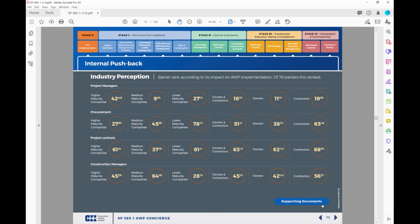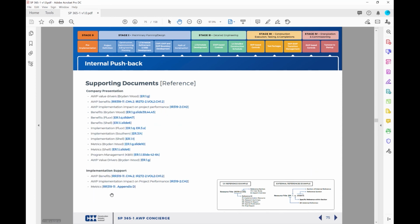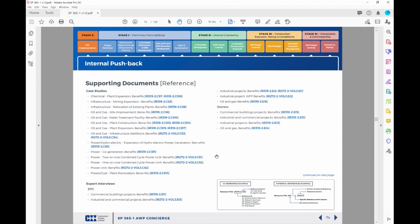And then supporting documents. All right. Now, of course, the supporting documents, being such a large area, there's a massive amount of supporting documents as well. Continuing to the next page, you can see there are a large amount. Lots of presentations on overcoming internal pushback. Again, to guide you through how you're going to successfully implement AWP and how to overcome barriers to become more successful with your AWP implementation.